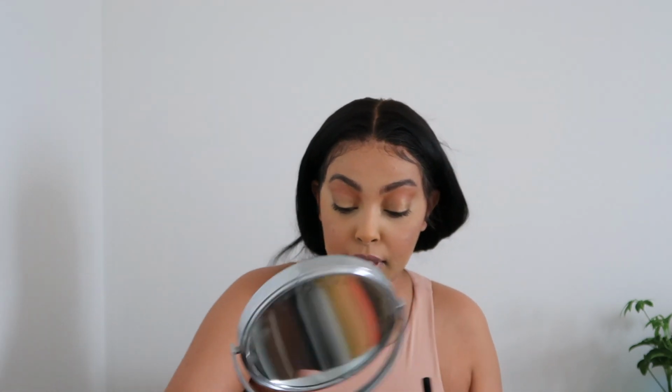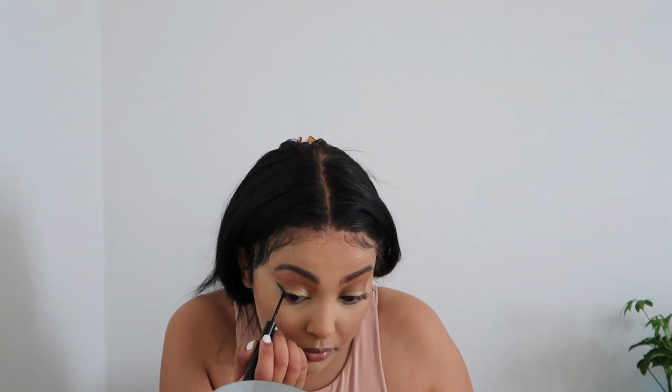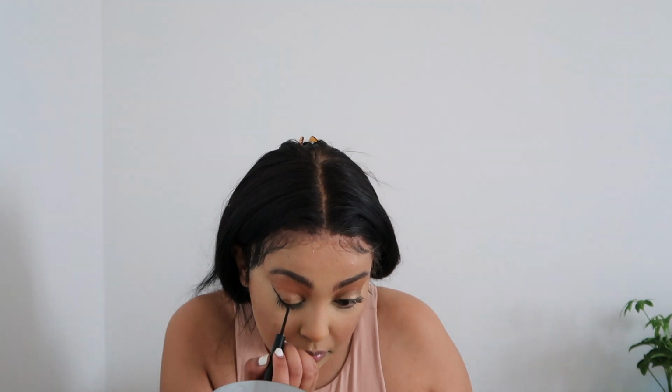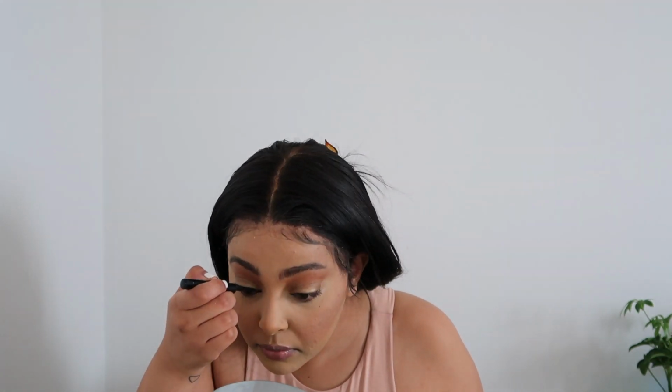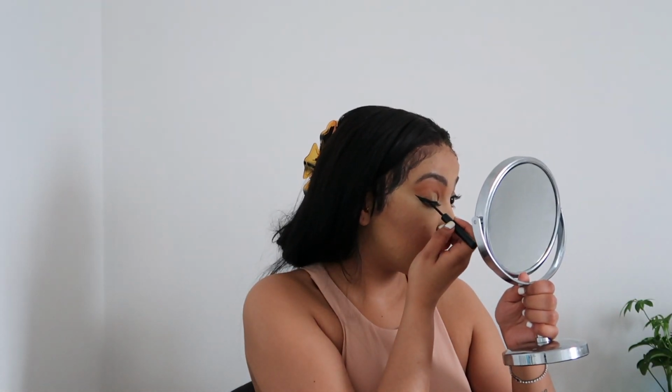For eyeliner, I'm going to be using NYX Matte Liquid, and I need to make sure this mirror is super close to me. We're going to do a wing liner. So one liner is done, and we're just gonna do the other eye. Wing liner honestly is my favorite thing. I've said this numerous times because it just makes your look, wow.